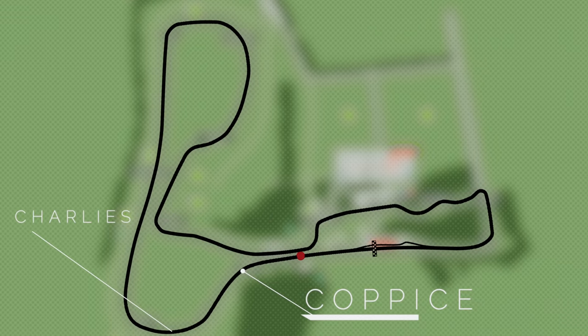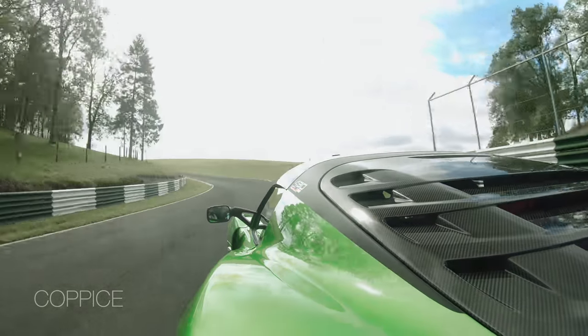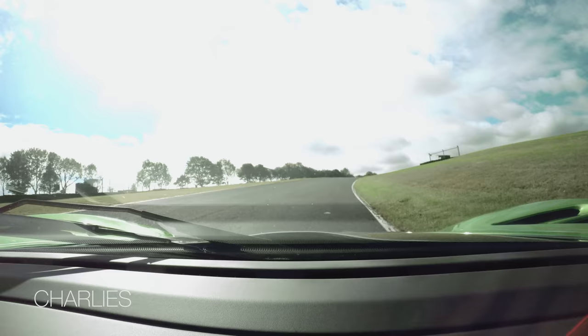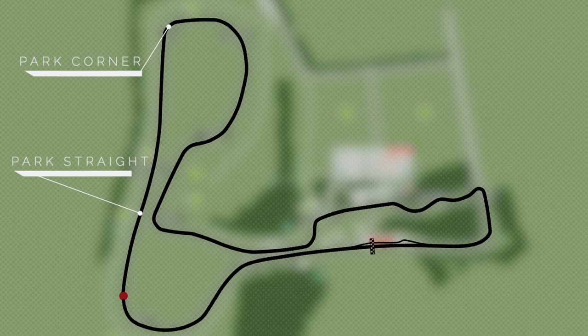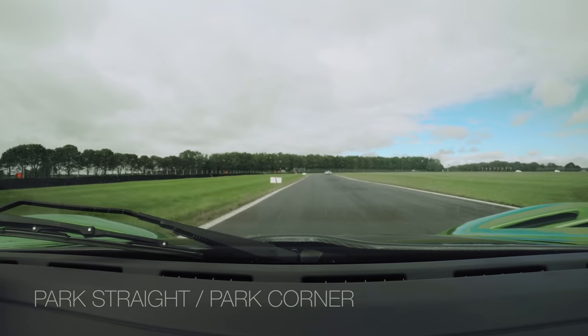The lap kicks off with Coppice and Charlie's 1 and 2, a crucial section that requires a confident approach, to say the least. Might as well call it balls of courage, because it's pretty good. Balls 1, balls 2. Blind balls. Onto Park Straight, which really only straightens out just in time for your hard braking into Park corner.